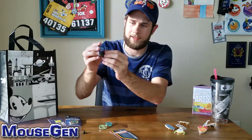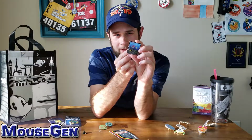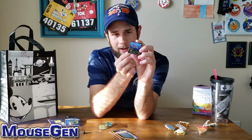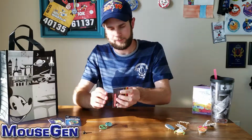But I will pull this off, and again, I'll give you a closer look at it. But there's a lot going on with this pin. The controller is a magnet, so that comes on and off. And then the console itself, or the cartridge, goes up and down, which is pretty cool. Definitely one of the more intricate pins that I've ever seen.